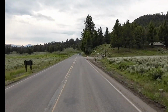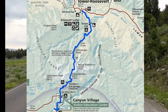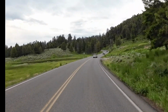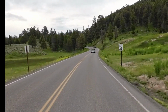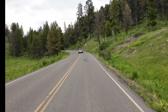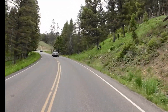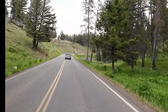Tower Fall is one of Yellowstone National Park's most picturesque waterfalls, located in the northeastern region of the park along Tower Creek. This stunning natural feature plunges 132 feet from a volcanic ledge into a deep, narrow gorge, just upstream from the creek's confluence with the Yellowstone River. The waterfall is named for the dramatic rock pinnacles, towering spires that rise above the brink of the falls, resembling ancient stone sentinels guarding the cascade below.